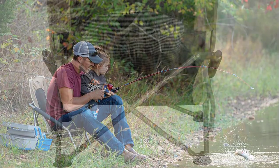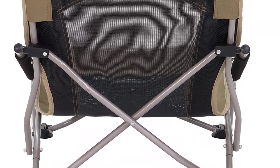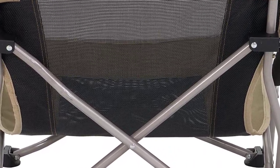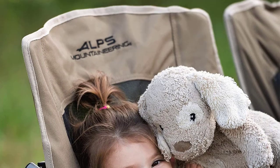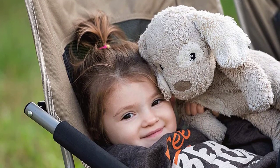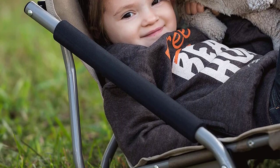Further, the strong folding frame offers a full back support enhanced by a 600D fabric cover. The frame is steel constructed and can support up to 300 pounds. At the back, the fabric is meshed to allow airflow, hence cooling your body. Above all, the overall comfort is enhanced by its low profile construction.